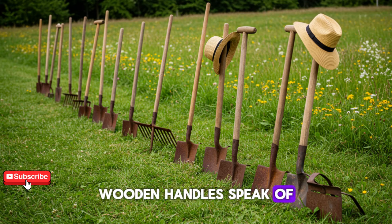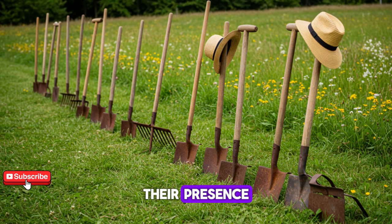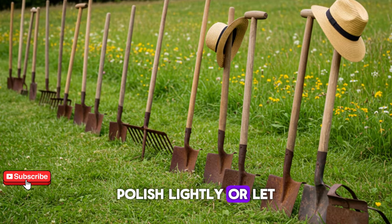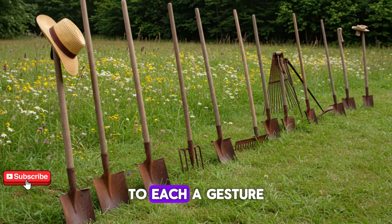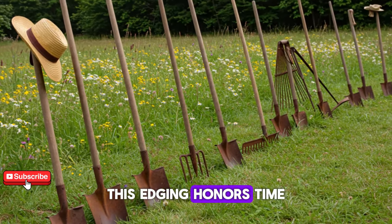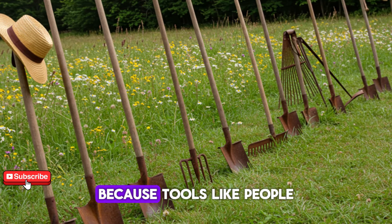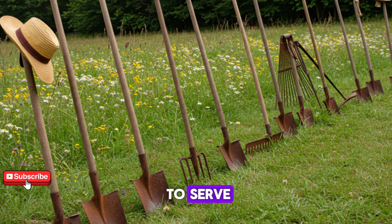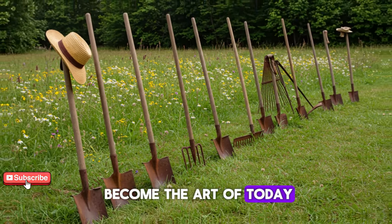Wooden handles speak of strong hands, rusted edges hold warmth and wisdom. Their presence grounds the garden with age and authenticity. Polish lightly or let them age further with grace. Tie name tags or lavender sprigs to each, a gesture of thanks for past service. This edging honors time, reminding us that even in rest there is purpose. Because tools, like people, aren't disposable. They're made to serve, then to be seen. The tools of yesterday become the art of today.